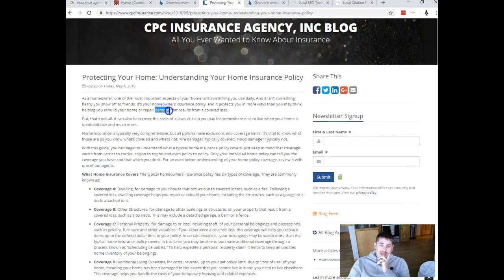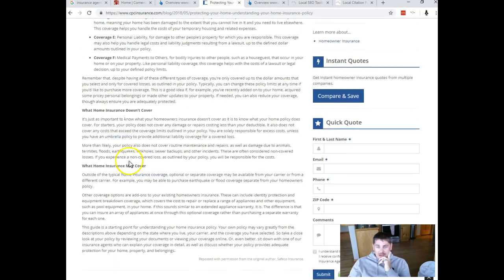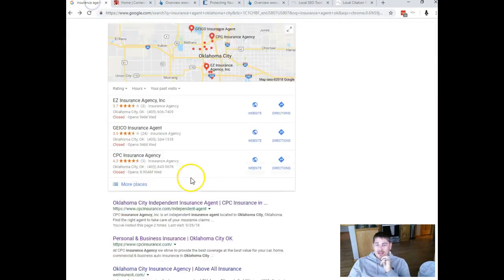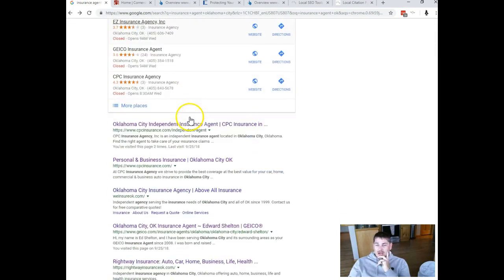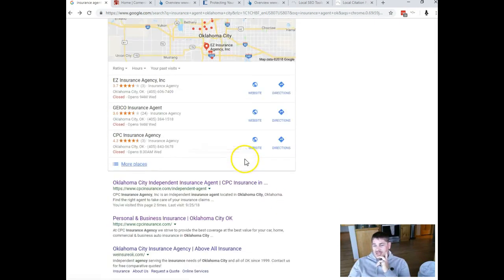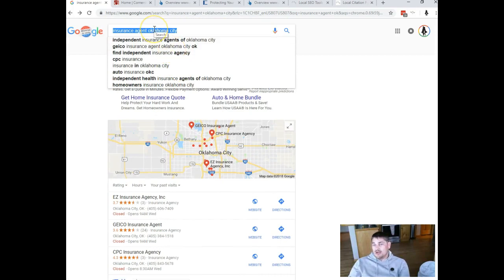I don't know what keyword they're going for here, but I guarantee there's a keyword in here somewhere that they're going to be found for on this individual page, and that's why you've seen two different pages. When you punch in insurance agent Oklahoma City, up here at the top, you see independent agent comes up number 1, and then their main website comes up number 2. That's because this inner page has this keyword in it just as many times, if not more, than the front page. So they're not just ranking 1 page of their site, but 2 pages, because they have this keyword enough times throughout it.